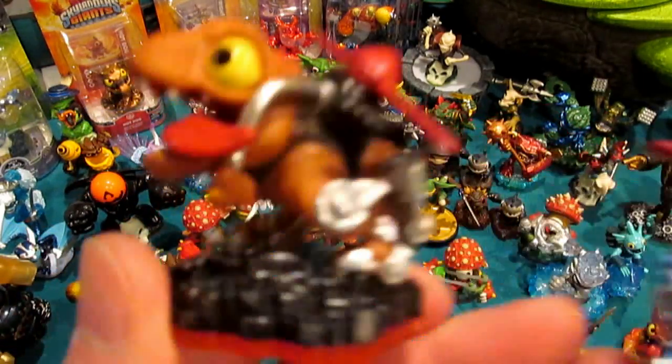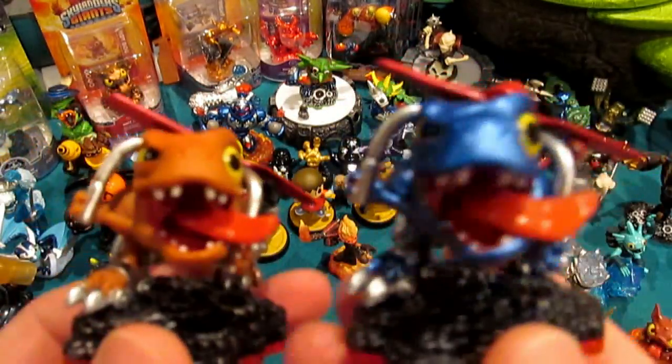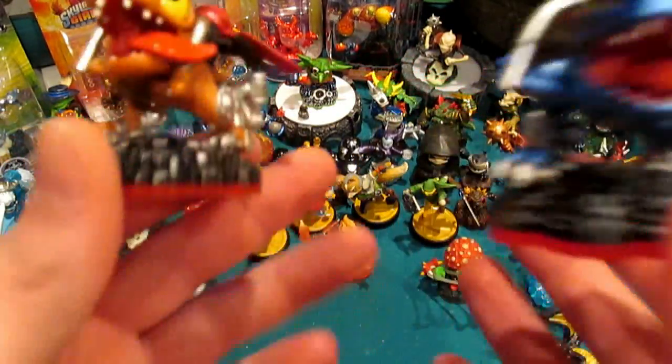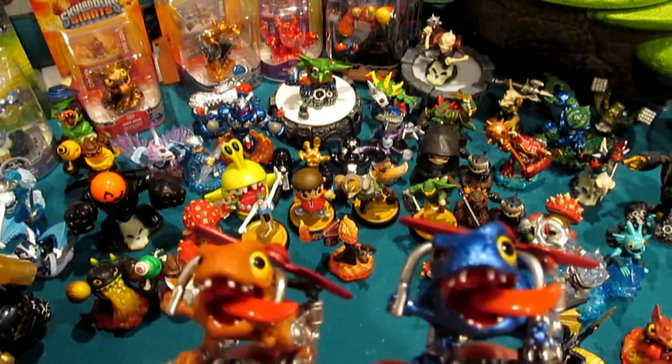So standard right here in my left hand, and then of course my custom Legendary Chopper in the right hand. So again, this is custom number 11. It's been a while. It's been planned for a really long time.